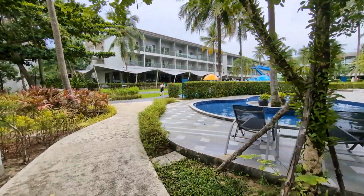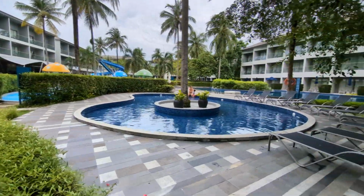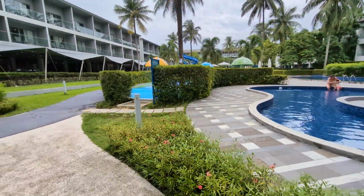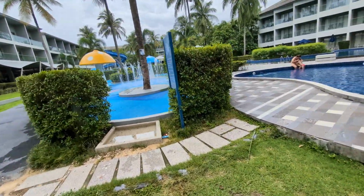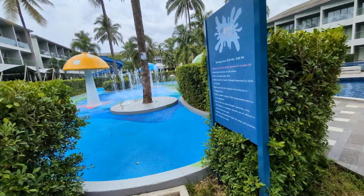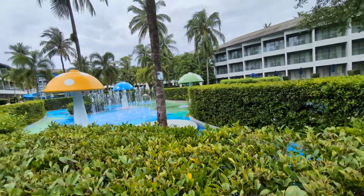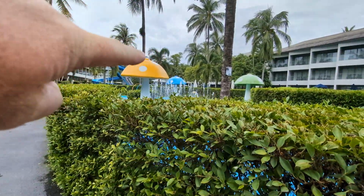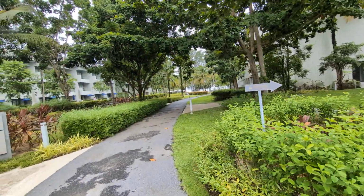So let's just have a walk through. This is the first pool area as you walk past reception. Swim up rooms, and then we have a children's area here. And just beyond that we have another pool, which is that way, which I will walk to on the way out, with another children's pool with a children's slide.